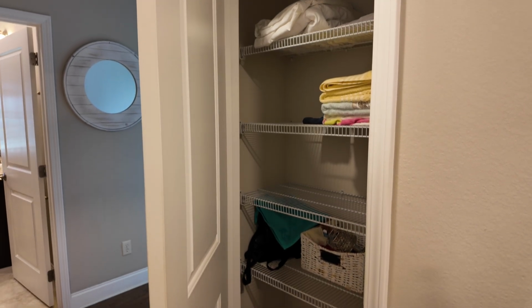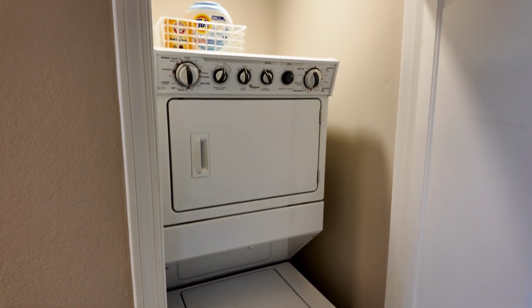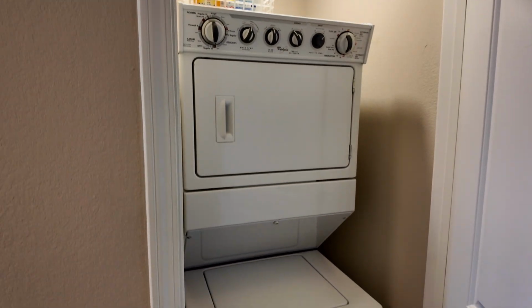Outside in the hall, you'll find the owner's closet and a convenient laundry space with a stacked washer and dryer, designed to make beach living simple and stress-free.